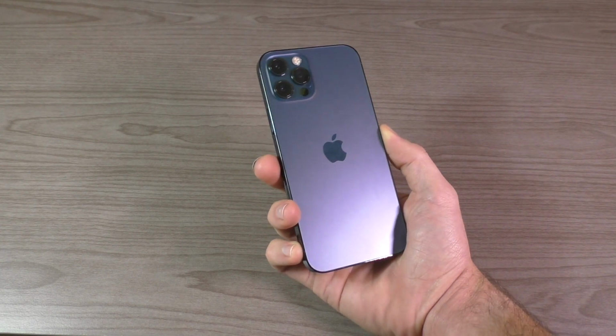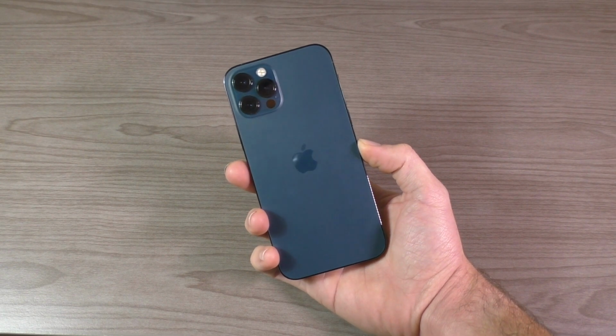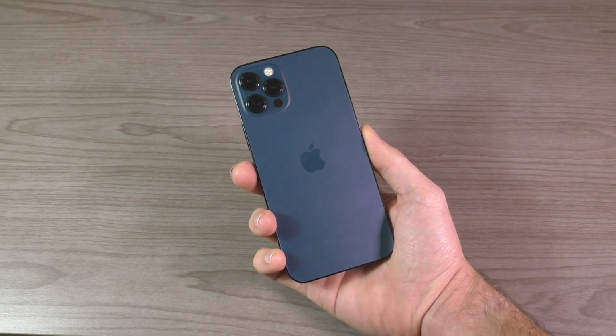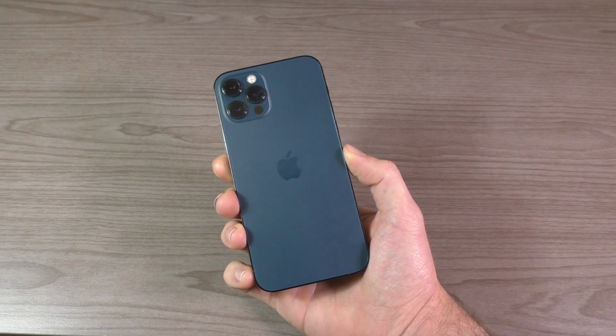So, conclusion time. I think this is a really good phone. I think Apple did a great job this year. Again, there's a couple of things that I wish they still did, like 120 hertz, and the notch is still the exact same size, but those are relatively minor things. There are so many other things about this phone that are just awesome. I'd recommend it. I like it.